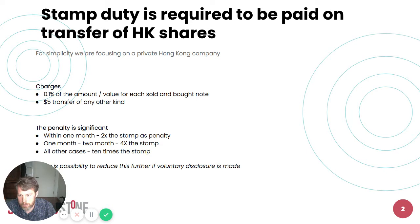So if you're late but within a month, it's 2 times the stamp duty. If it's between a month and 2 months, then it is 4 times the stamp duty. All other cases, it's 10 times the stamp duty as the penalty, which, as you can imagine, could be quite significant. In practical terms, if you approach the IRD and admit not having stamped, then that can be reduced significantly, but is up to the assessors and various calculations.